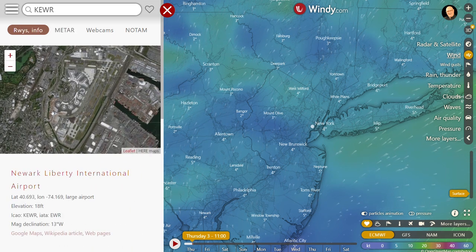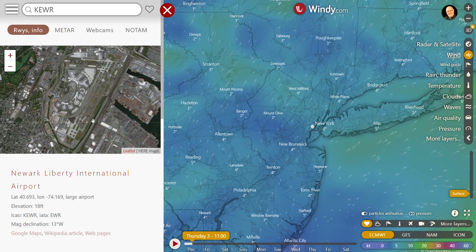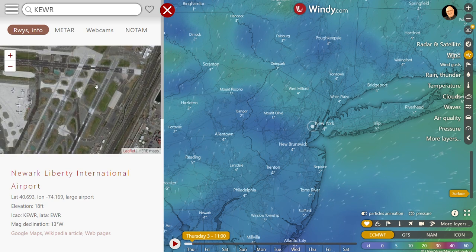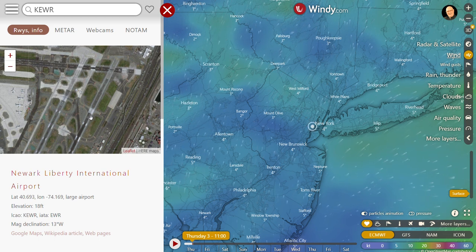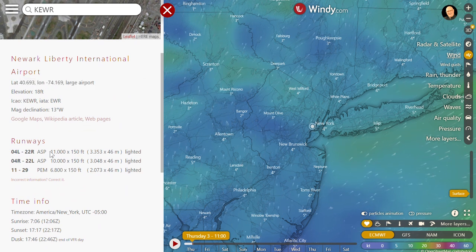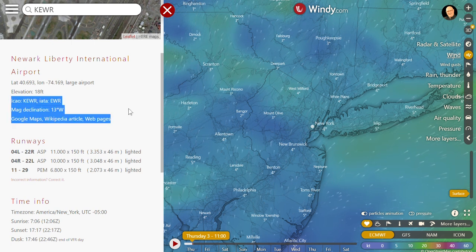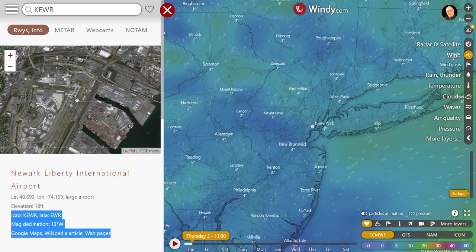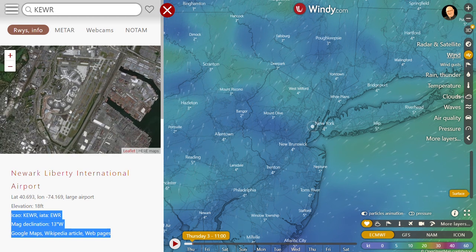Looking at the runways, here's the airport. Now, if the wind is coming in from the south, the likelihood is that we will be coming in on one of these two runways here, either 22 right or 22 left. And here you can see these are the two long runways. Again, I don't know whether there are restrictions as to which runway is going to be in operation, but we will find out.